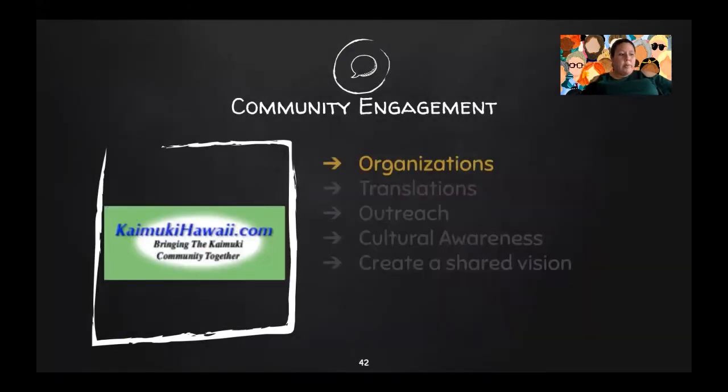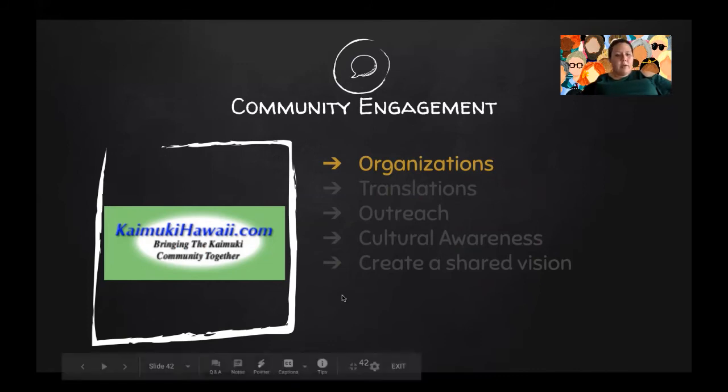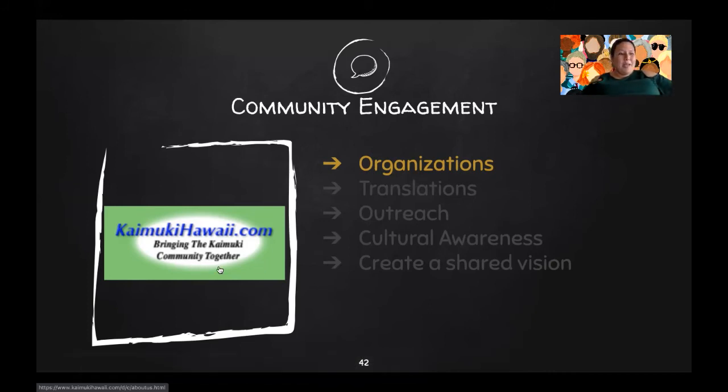Okay, so when we look at organizations, you want to be able to develop contacts with community leaders of targeted ethnic, linguistic, and cultural groups. I found this website here. It's called kaimokihawaii.com. And their goal is to bring the Kaimoki community together. So it could help with developing contacts within a community.